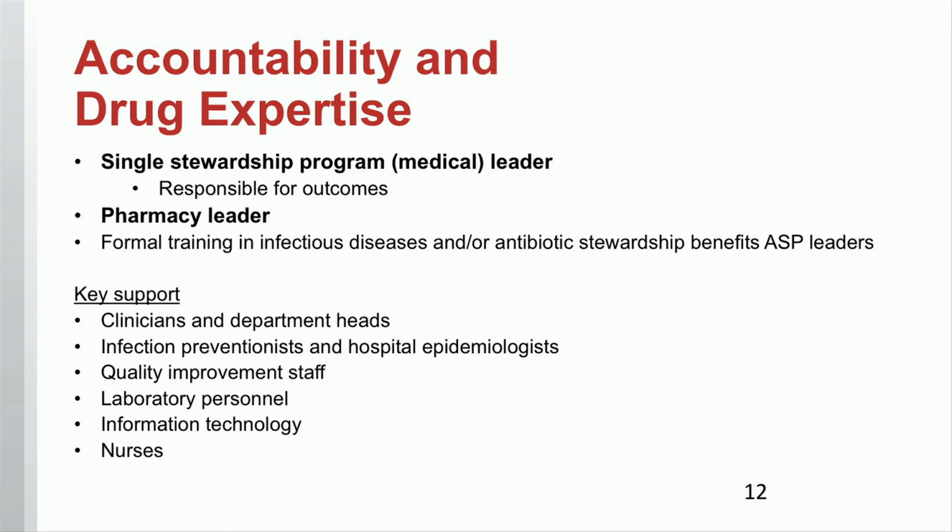IT is another big one that sometimes gets overlooked when you're starting a program. Medicare says the average hospital is 126 beds across the country. That's the mean. And for that size hospital, they should have about 0.25 pharmacist FTE, 0.1 physician, and 0.05, or 5%, of information technology personnel assigned, so that they can help build reports, put in EHR alerts or diagnosis fields, duration limits. And then nurses, we heard about their role at the bedside as well as being important advocates.